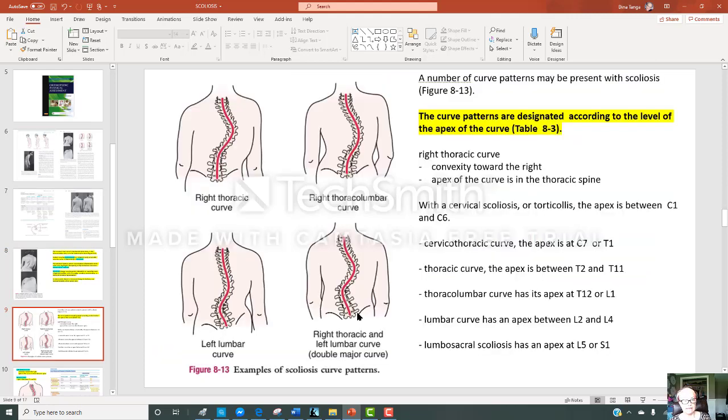So here are examples of scoliosis curve patterns. At the top left, we have the right thoracic curve, the right thoracolumbar curve, left lumbar curve, right thoracic and left lumbar curve, double major curve. The curve patterns are designated according to the level of the apex of the curve. See table 8.3.